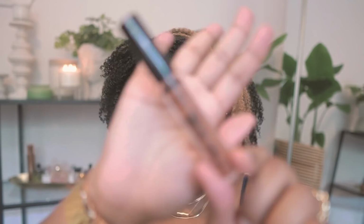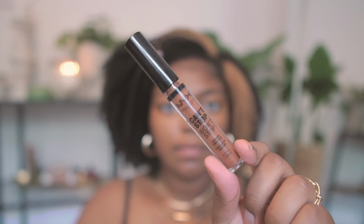Next, I'll go in with my cream contour or bronzer, and I like to use the NYX Can't Stop Won't Stop Contour Concealer in Deep Walnut. So this is a deeper shade.